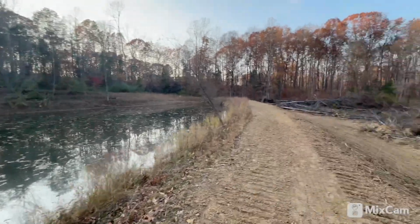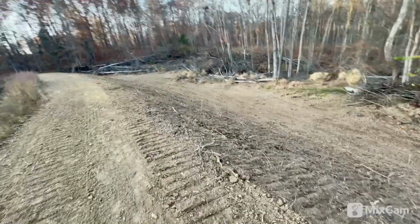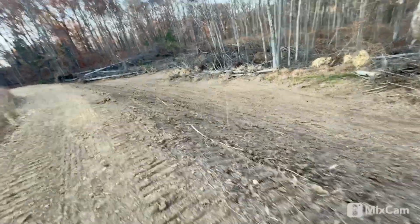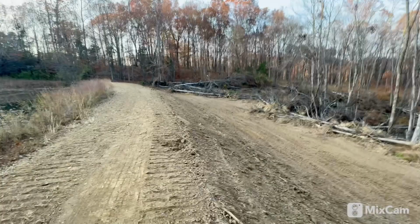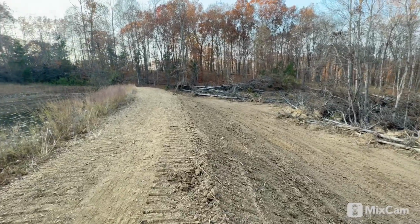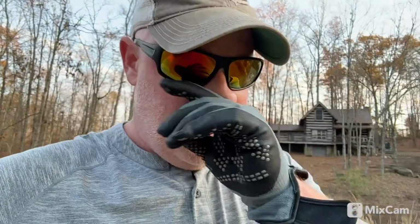But today's project was basically getting this ready to seed. He's probably going to do that root rake across this evening, and we're going to go ahead and get this seeded with winter ryegrass and fescue. So we'll be able to mow it once a year, or burn it once a year, and we'll be fine once it gets established.